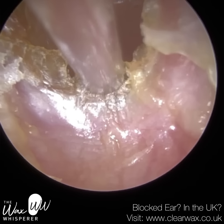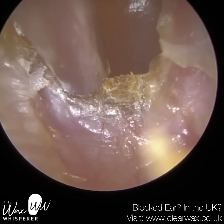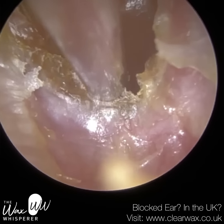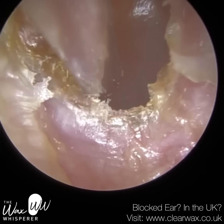I didn't know where that was coming from. So I'm just going to install some drops just to soften this skin, which I can then peel away. And you can see just below the suction tip, that's the base of this widening. The skin's intact, so the epidermis layer of skin's intact. There's no ulceration, there's no infection there.